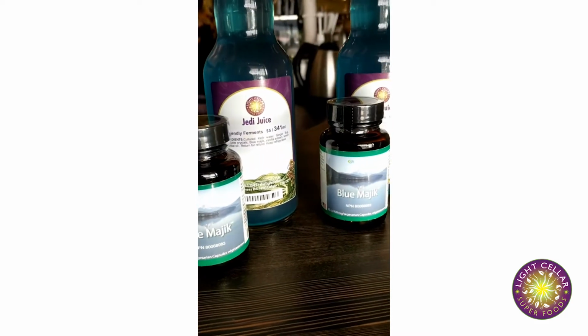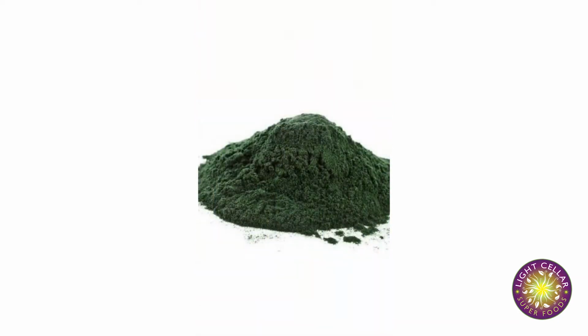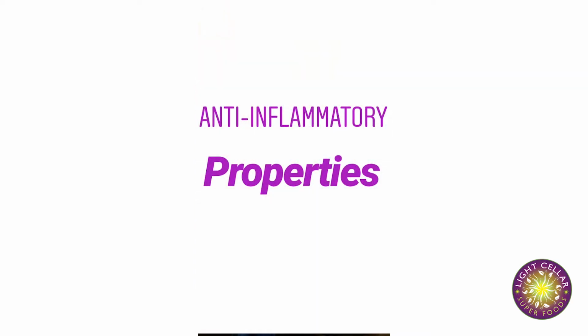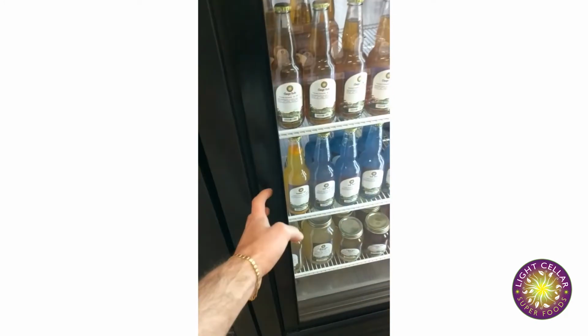Now, one of the best foods are what we call the blue-green algae. This is things like spirulina. Primarily it is green, it does have some orange, those carotenoids, but one of those key nutrients is the blue. Now this is called phycocyanin, and it's a pigment, it's an antioxidant that actually has anti-inflammatory properties. So many benefits and properties to it, and it's so fun too.